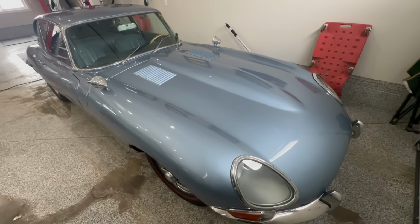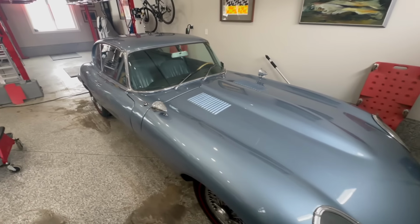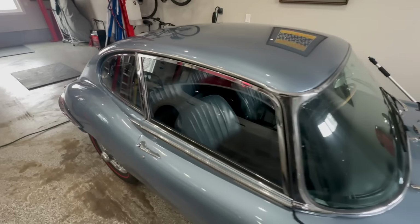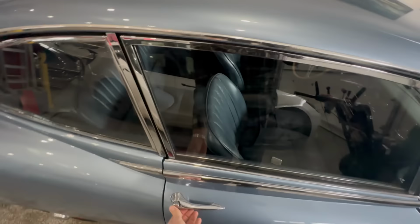Let's see. This car lived its life almost the entire time in British Columbia, Canada. That's where it was sold new. That's where it was driven. And he apparently used it as his daily driver. And I talked to his son, and his son said that he had 3 kids. So the dad there, the wife here, and 3 kids in the back.